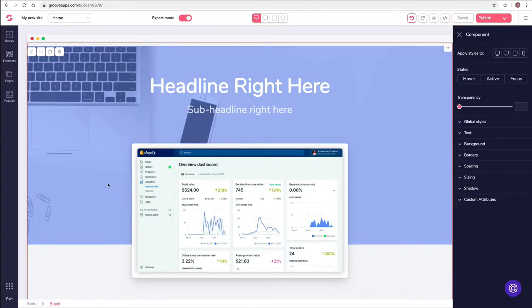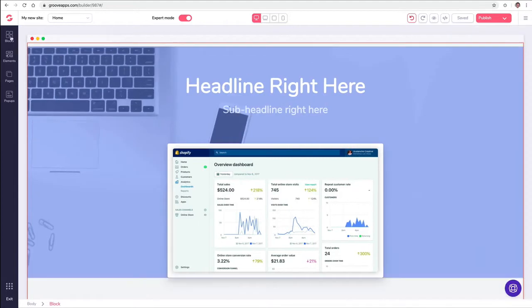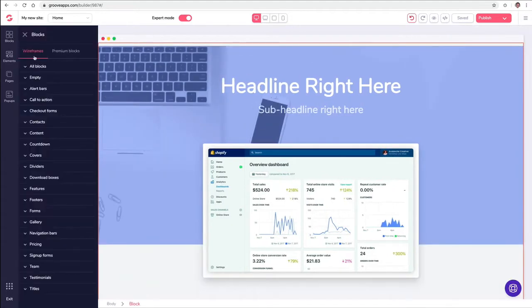philosophy with this. Now, GroovePages is a powerful yet easy to use visual page, website, and funnel design tool, and it's built with the philosophy of simplicity. We want to deliver a truly visual design experience that lets you create fully functional web pages, funnels, and sites without having to write any code. Now, GroovePages works on the concept of stacking predefined block sections to build fully coded and hosted web pages incredibly fast and easy. It's actually very natural and intuitive.